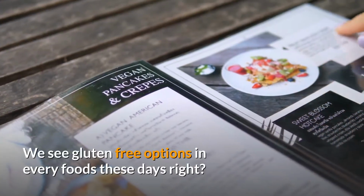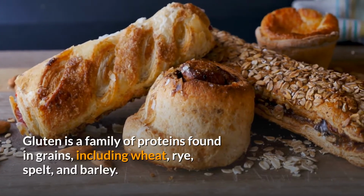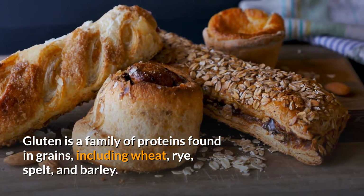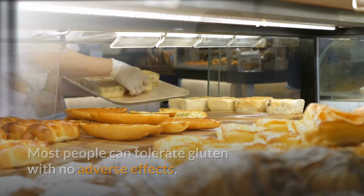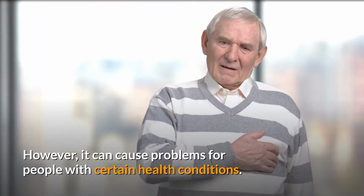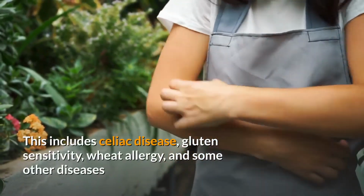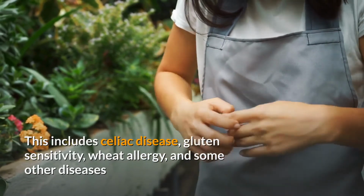7. Healthy gluten-free bread. We see gluten-free options in every foods these days, right? Gluten is a family of proteins found in grains, including wheat, rye, spelt, and barley. Most people can tolerate gluten with no adverse effects. However, it can cause problems for people with certain health conditions. This includes celiac disease, gluten sensitivity, wheat allergy, and some other diseases.